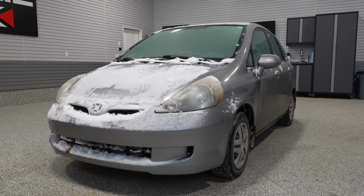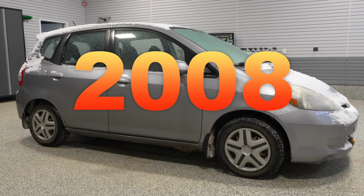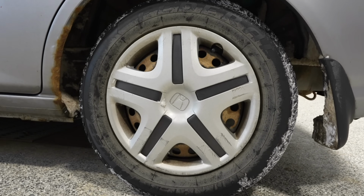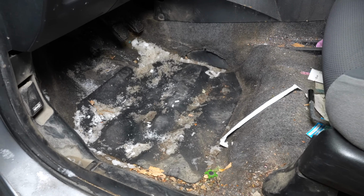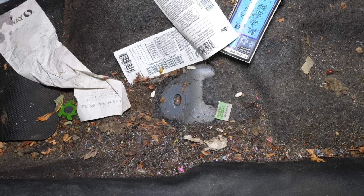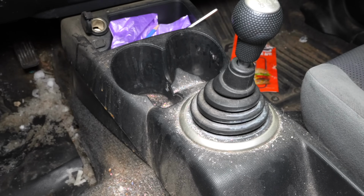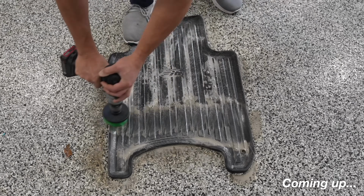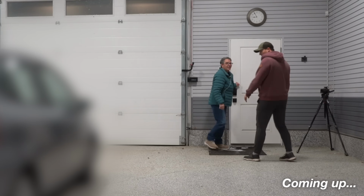This snow-covered and absolutely filthy 2008 Honda Fit is about to look brand new, but before it can, I'm going to have to deal with a monumental mess inside this car. Years worth of dirt, dog hair, and cigarette ash have built up to the point that the owner couldn't take it anymore. She needs this car deep cleaned, and that's going to mean dealing with some pretty nasty surprises, but her reaction at the end will make it all worthwhile.